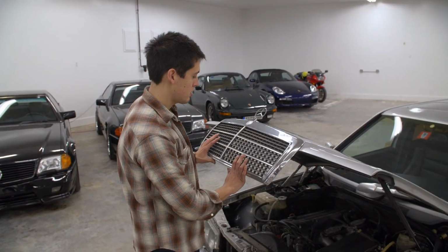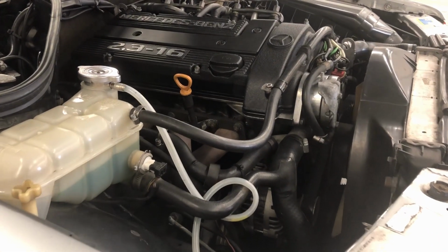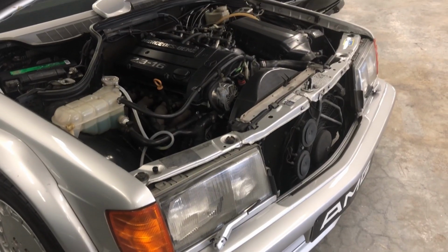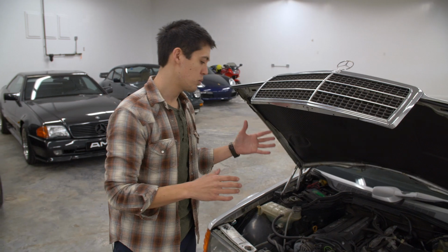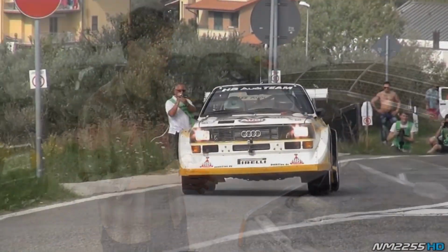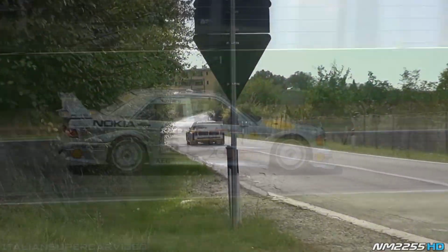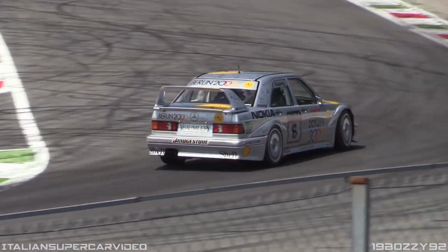So the engine in this car is a 2.3 liter 16 valve developed by Cosworth. Mercedes hired Cosworth to develop this engine specifically to compete in the Group B rally racing. By the time the engine was actually completed, Audi Quattro had kind of dominated that series, so Mercedes decided to focus their attention on DTM racing, and that's where we have the homologation models from the Cosworth that we know today.